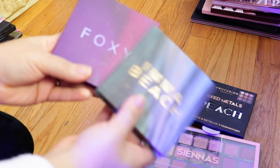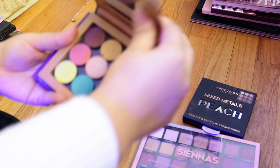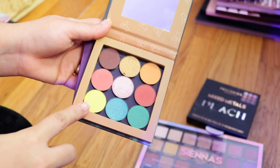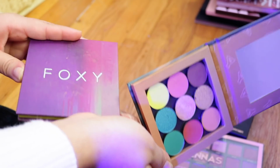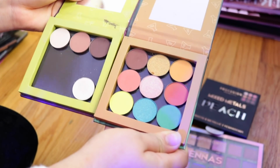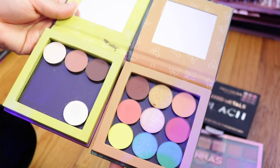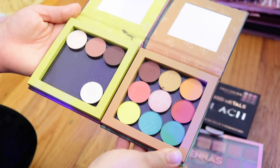Okay, you guys, so next we have some palettes from Shop Miss A, and this is the I Am Beach eyeshadow palette. But these palettes actually come empty. They don't come with the eyeshadow. These are customized by me, of course. And then we have this one right here, which is Foxy, and this has less eyeshadow, as you can see. I'm not sure, you guys, if I'm gonna be keeping it. I think I'm gonna be recustomizing this and decluttering one, because I really don't think I need both, to be honest.